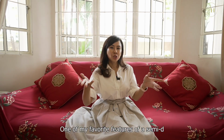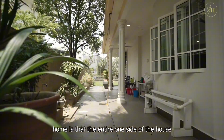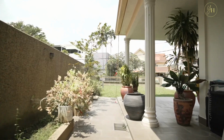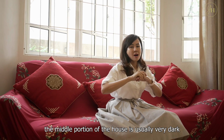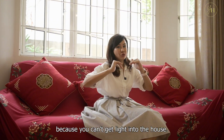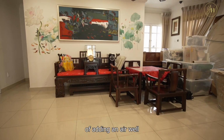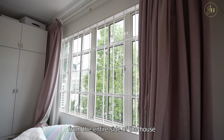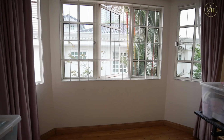One of my favorite features of a semi-D home is that the entire one side of the house looks out into the straight-line garden. For terrace homes, the middle portion of the house is usually very dark because you can't get light into the house. For semi-Ds, you don't need to put in the extra effort of adding an air well or skylight because natural light comes in from the entire side of the house, including into the bedrooms.